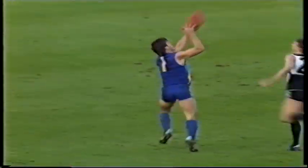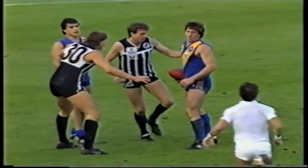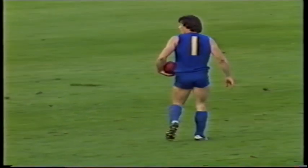Eichner. Lindsay. Slowly building. Eichner again. Bit of teamwork going on here. That's a magnificent kick, Dale Eichner. Magnificent kick. Just delivered it over the back. Gained another 10 metres towards the goal. And Ian Hanna has taken the mark. 35, 40 metres out. Fairly acute angle.